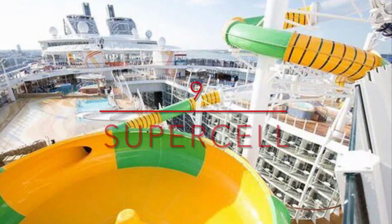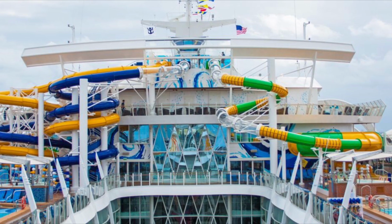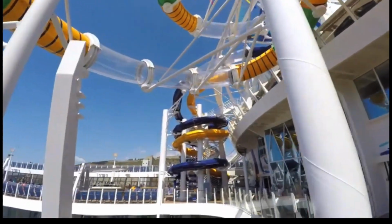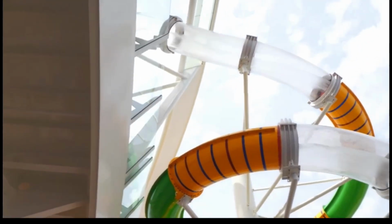Number 9. Super Sail on Royal Caribbean International. Found on board Royal Caribbean's 5 Oasis-class cruise ships, Super Sail is one of 3 on-board water slides that make up the perfect storm. The ride starts with a terrifying see-through tunnel, looking down 13 decks to Central Park, before the ride spits you out in a champagne bowl.